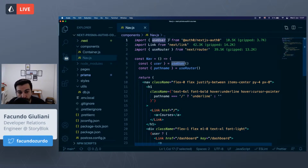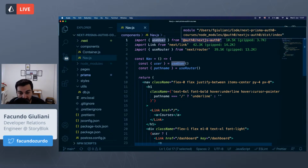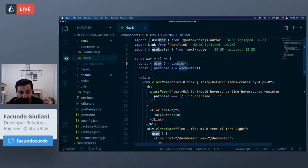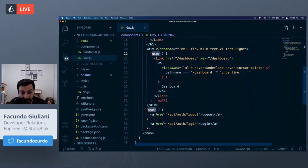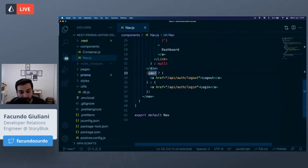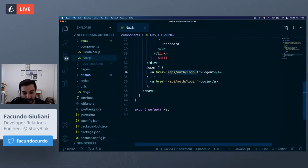is use user, and we are importing it from the Auth0 SDK too. And we get the user that is logged in now, and we can use that user. So if we have a user, I mean, if the user is not null, we will display the link to the dashboard. If the user is not present, we will return null and we won't render anything. And the same here. If we have a logged in user, we will display the logout link, which, if you see here, is pointing to an API route that is automatically generated by the SDK.